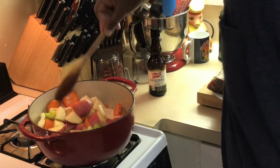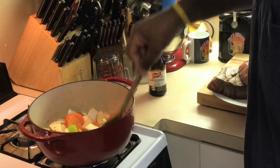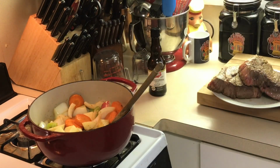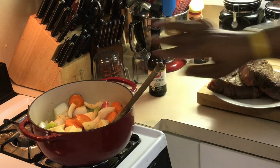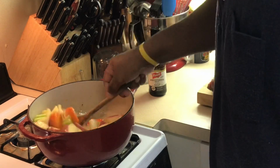We got a big old pot of vegetables, don't we? That's gonna be awesome with your pot. That's a full meal right there. And like I say, when I make the rice with it, you got all your vegetables in there. Just one pot meal. That's why it's called a pot roast. Put everything in there together.